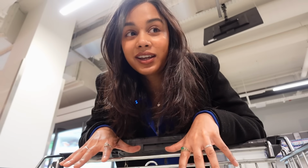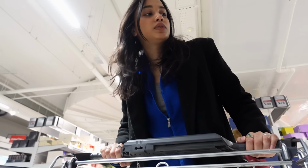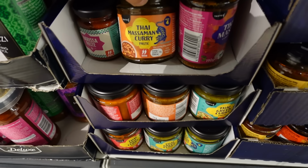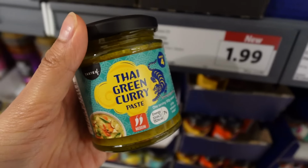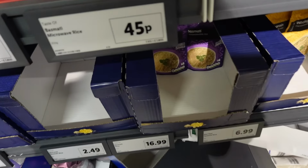I kind of want to see if I can make Thai green curry, mainly because I just want to eat that. Where would I find sauces? Curry paste for $1.99. Oh my god, they've got quite a few. The one that I want is this one. Ooh, Thai green curry. That's a lot, but this is an essential ingredient. Coconut milk is 55p. 45.